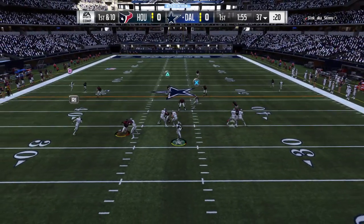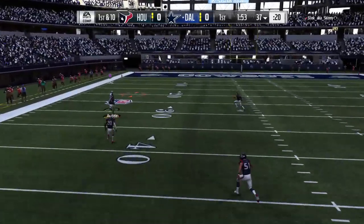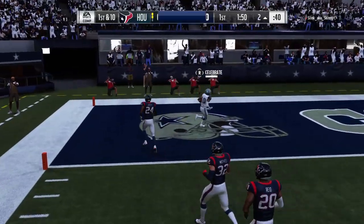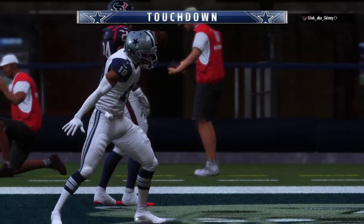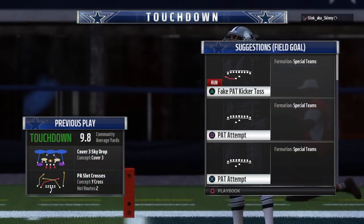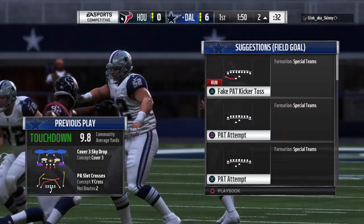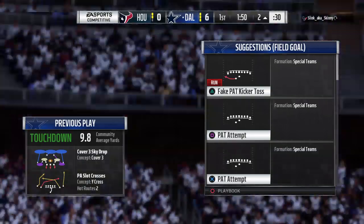Trying to shake off the interception. He'll look to throw. He's going to loft one deep left. That's caught inside the 20. Touchdown, Cowboys! Tavon Austin, 63 yards. And the Cowboys have taken the early lead.